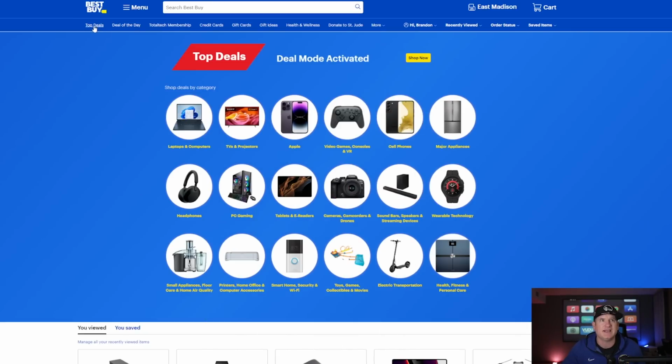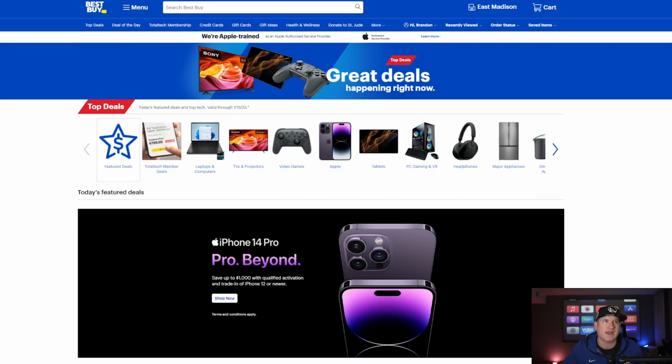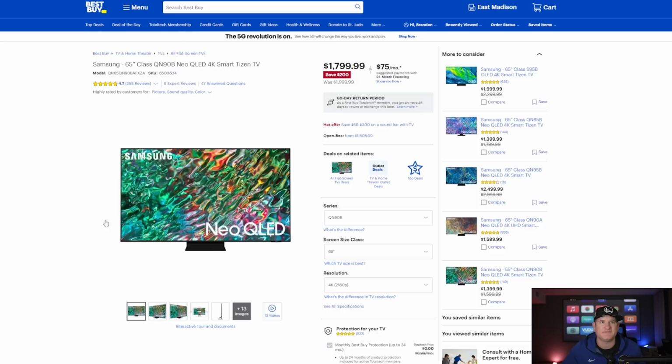And to look at some of these TVs and the current prices, we're going to go to the Best Buy website here and click on Top Deals, because that's where you can find the best prices. And when I do that and I go into Samsung TVs, I can find this Neo QLED QN90B. And right now the QN90B at 65 inch is $1,799, which is down $200 it says here, but I do believe that this TV started off even higher at around $2,500.